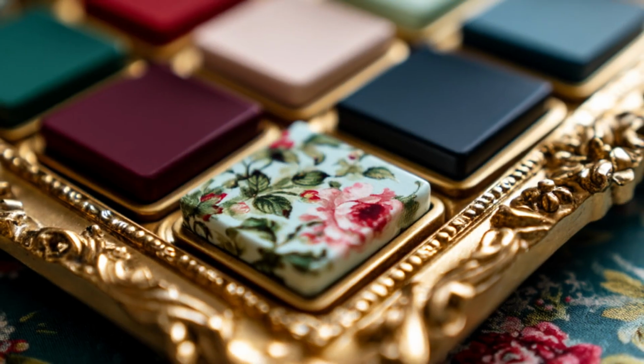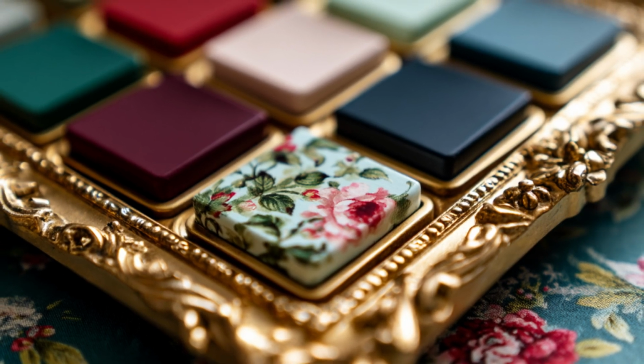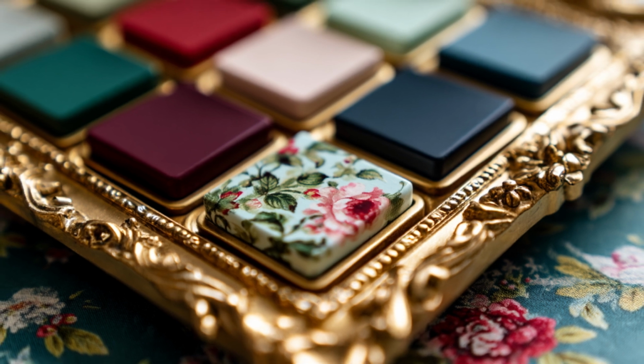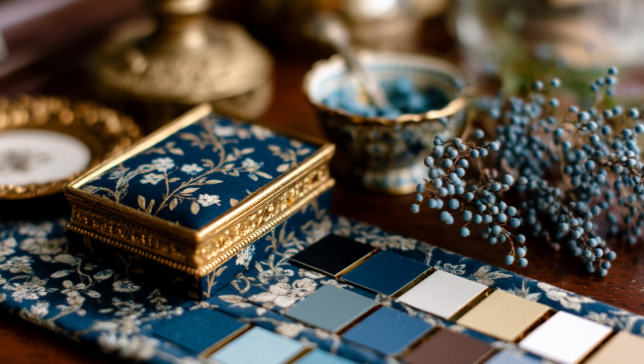To bring this look into your space, consider painting your walls in delicate tones like duck egg blue or tea rose pink. These shades instantly create a serene and romantic foundation that sets the mood for vintage elegance.